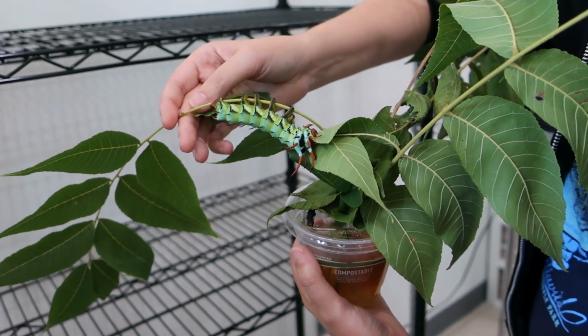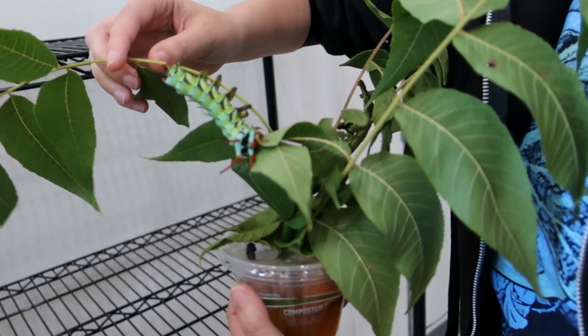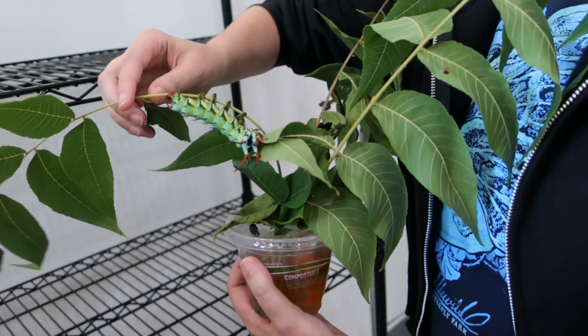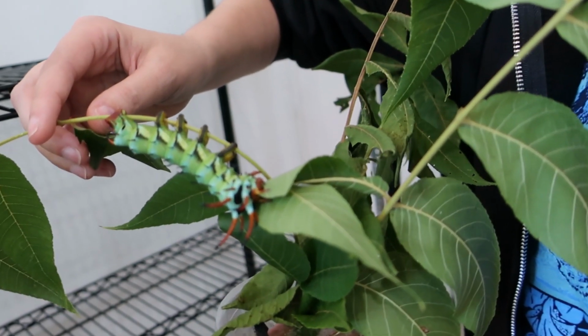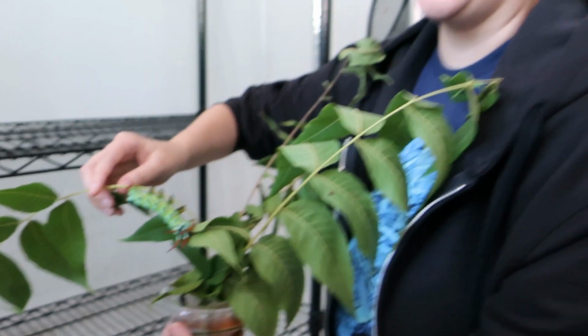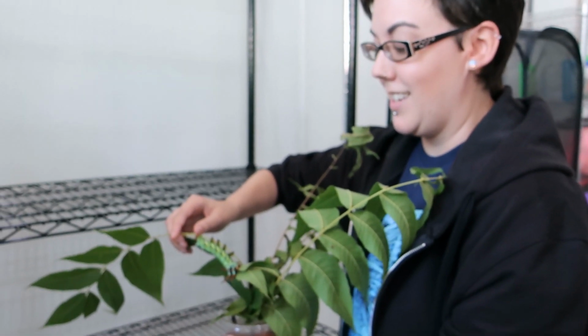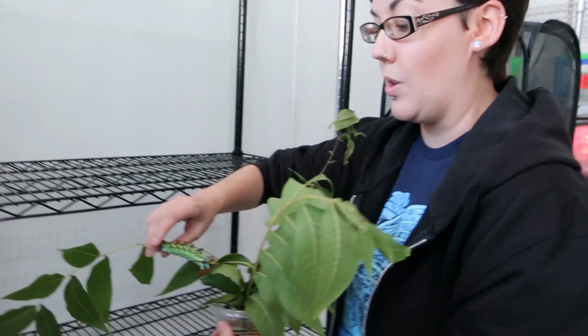And how long does that entire process take from him being born to the hot dog? It takes several weeks. This is kind of a slow grower, about 4 to 6 weeks. Okay. I've never seen a caterpillar like that in my life. And they're native to Kentucky. They are native to Kentucky. Wow. This does not look like a native caterpillar, but it totally is.